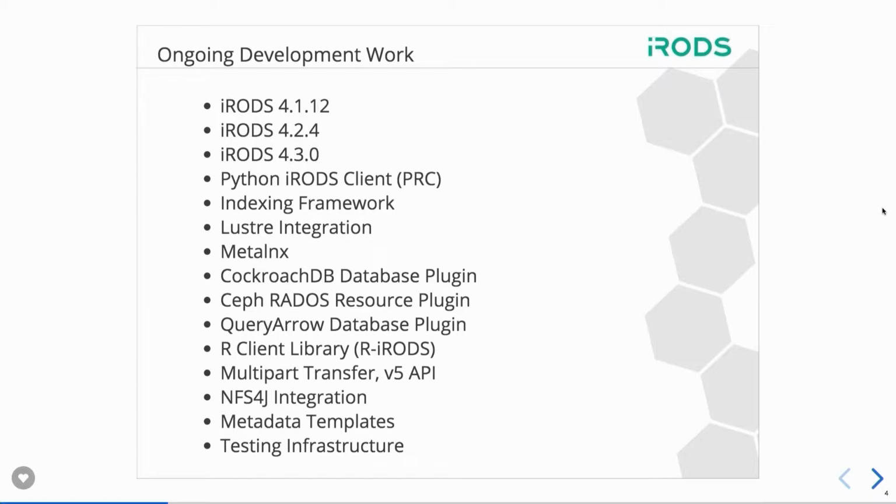Three of these I'll be joined on stage for more explanation in a few minutes. So obviously we're working on three branches at this point: the 4.1 stable, 4.2 stable, and then what will become 4.3, or the master branch. The Python iRODS client always gets work. It's become the place where people are actively doing client-side investigations, right? So if they find a shortcoming, they'll ask us and we'll add it in there.